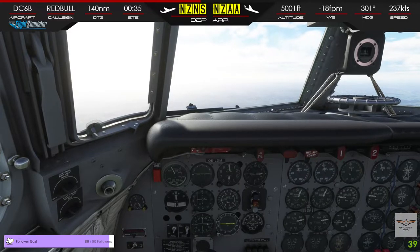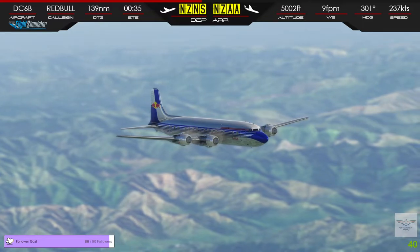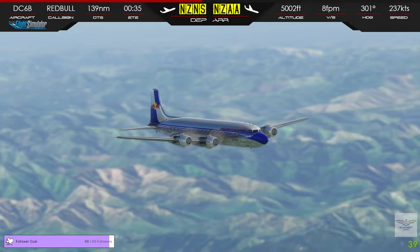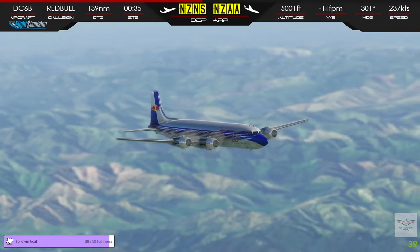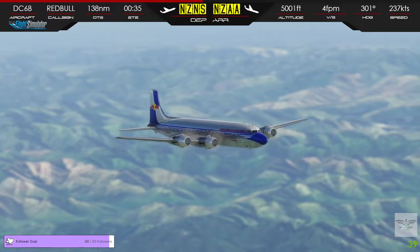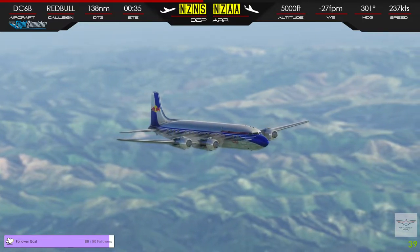So how are you, Squishy? Do you fly Microsoft Flight Sim? And if you do, do you fly the DC6? Look at that beauty. It'd probably be nice to own one of those and really, really pimp it up inside, eh?